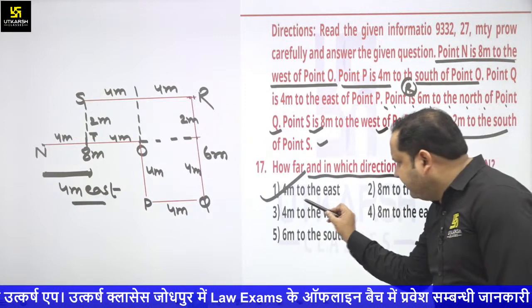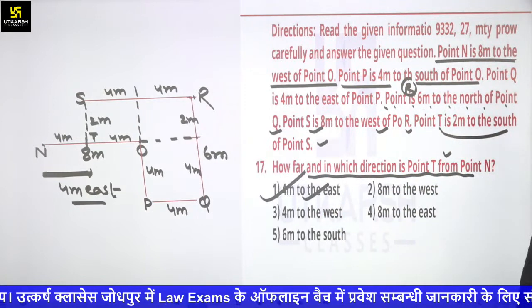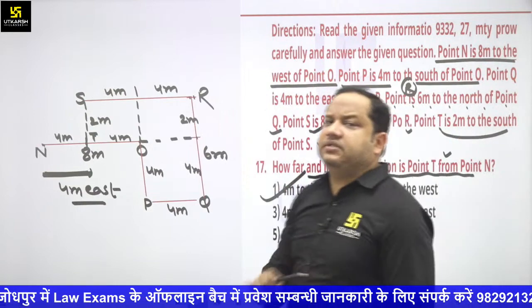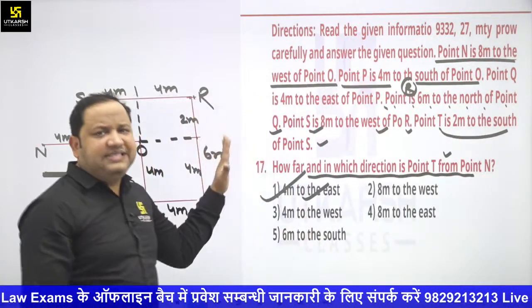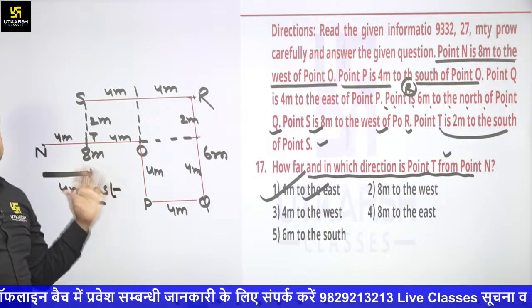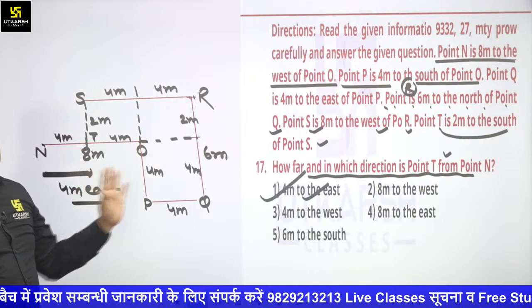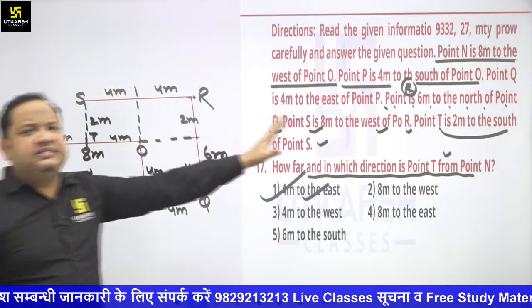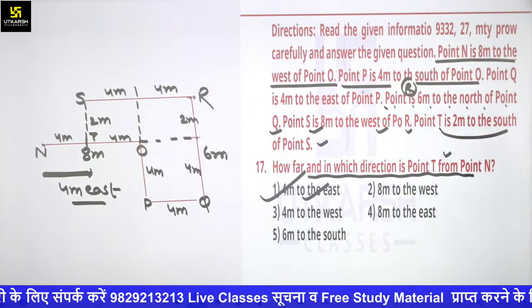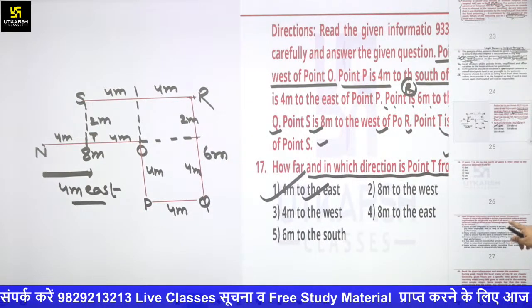Nikita said 1 is right. Very nice. 4 meter. So you can see the level of the question. The level of the question is not easy. We have found many points to be drawn like this. Fine. So the level of question matches the CLAT examinations, I can say. Yeah, 4 meter east. Guys, this is the answer.